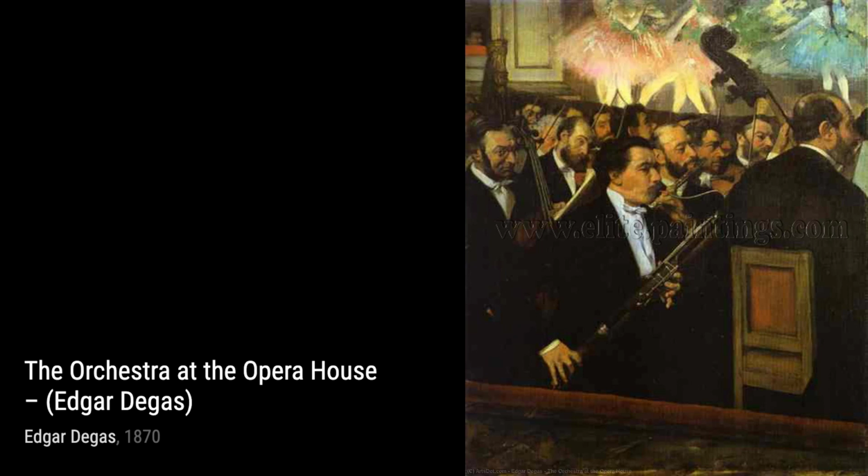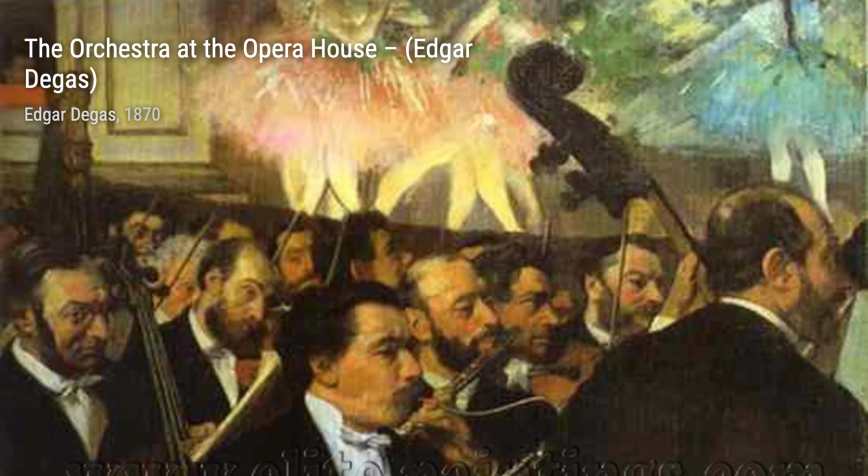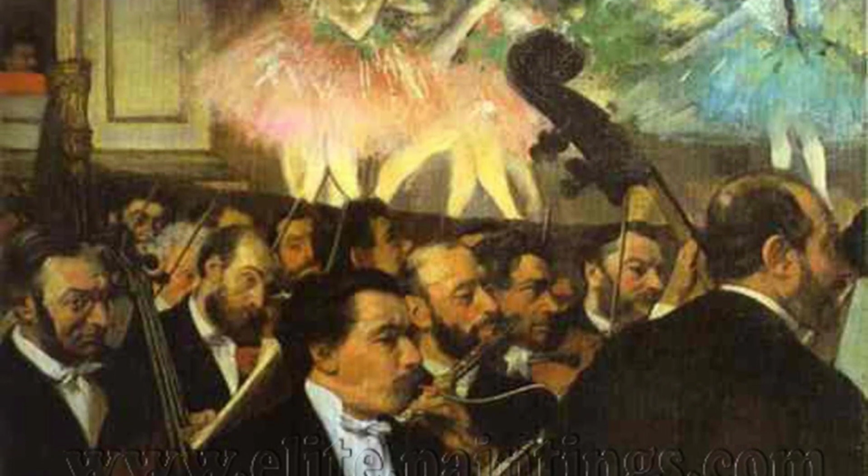Moving on, we have Hortense Valpinçon. This portrait showcases Degas' skill in capturing the essence and personality of his subjects. You can almost feel the presence of Hortense as you gaze into her eyes.